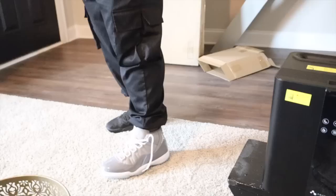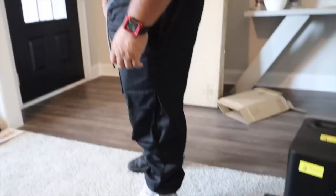Dante and I tried the shoes on. They fit perfectly and he is loving them. So that's what they look like, y'all. Excuse my background because that's where Kai's bed and stuff is, and I want to keep it close to the door so we can just take it out of here. But that's it.